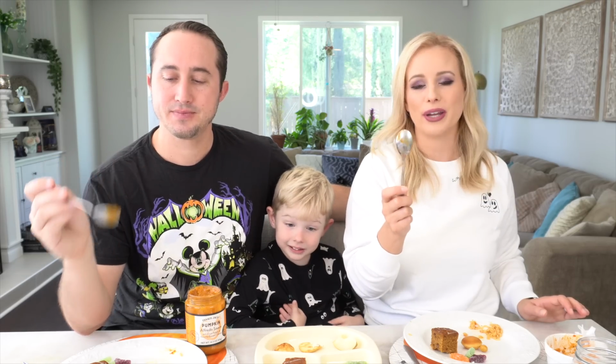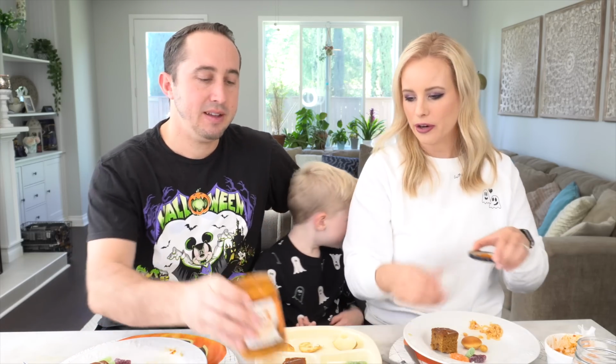That is pumpkin-y. Yeah. And Alfredo-y at the same time. Yeah. You know, I'm thinking this would probably be pretty decent with the pumpkin ravioli. Yeah, it would be really good with the pumpkin ravioli. I agree. Just go all in with the pumpkin. You know, savory pumpkin option. Why not? I think they probably pair well.